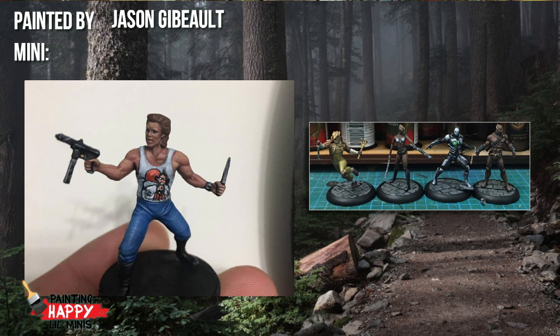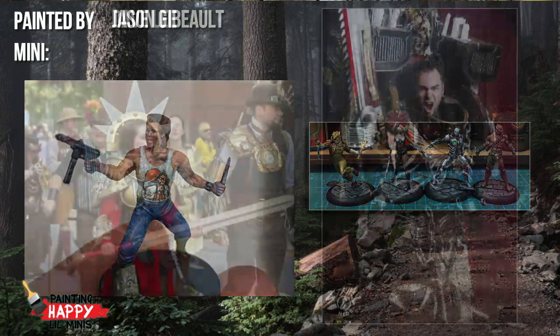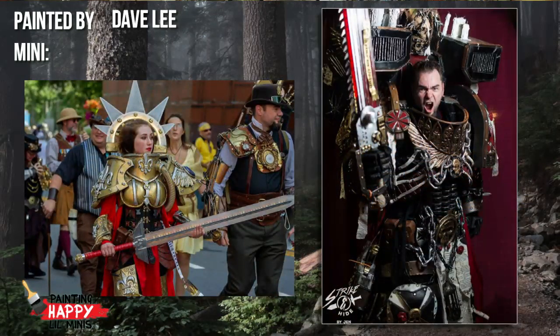I can't tell. Actually, the bases are similar to the ones you get with the Harry Potter minis, so I think there might be night models. Okay. Which makes me think that they're from the Batman game? Batman game. Yep, they look cool. I don't recognize any of the characters because I'm not a comic book guy.